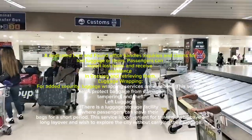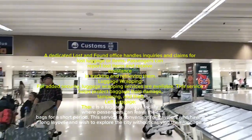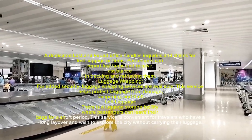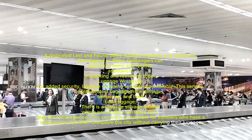Luggage wrapping. For added security, luggage wrapping services are available. This service helps protect baggage from damage, tampering, and theft. Left luggage. There is a luggage storage facility where passengers can leave their bags for a short period. This service is convenient for travelers who have a long layover.